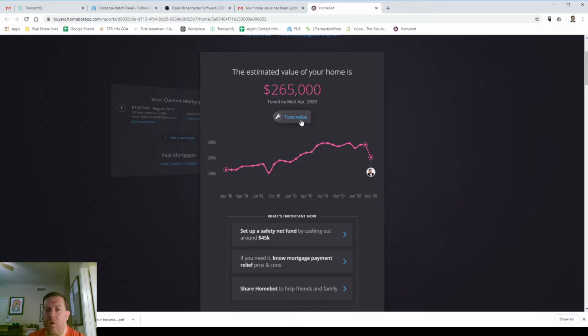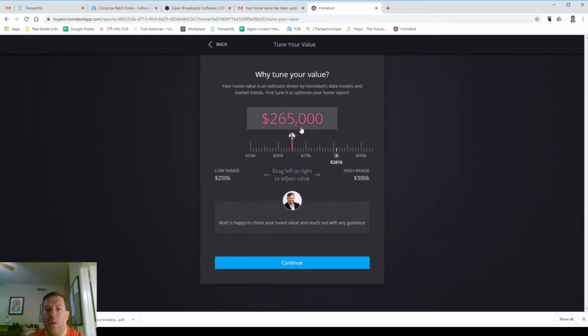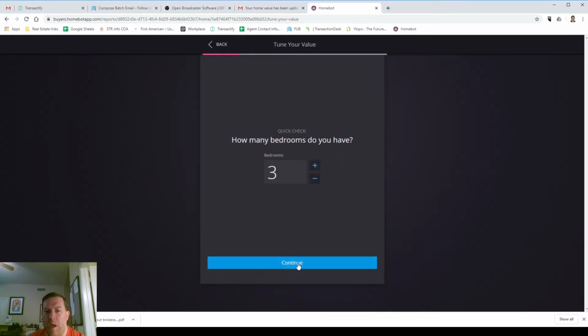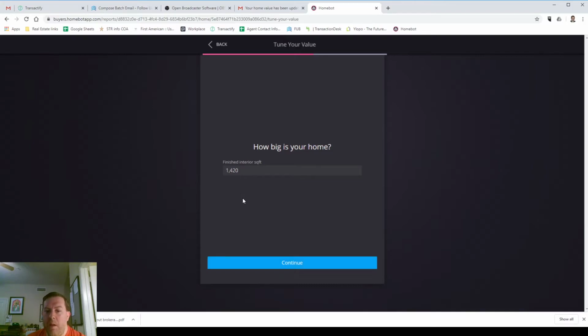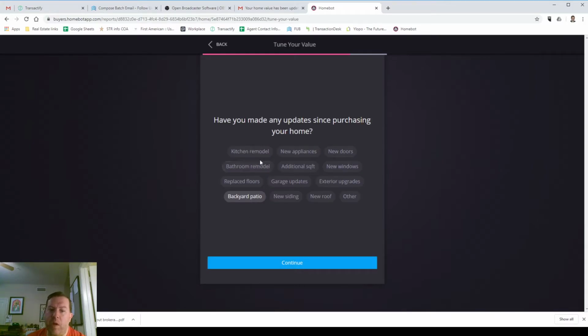Now, one of the things I strongly suggest doing is going in and tuning the value. With this, you can kind of move it around. I wouldn't suggest doing that. I would suggest updating the info because it's pulling from tax records, so it may not know the number of bedrooms, bathrooms, and any improvements you've made. So if you've done a kitchen remodel, or added a new deck or a new roof, you can add any of these things just by clicking on it, and it will compute that into the value.